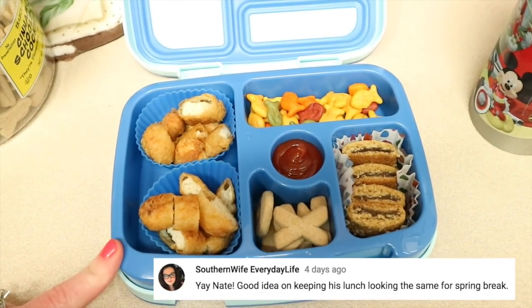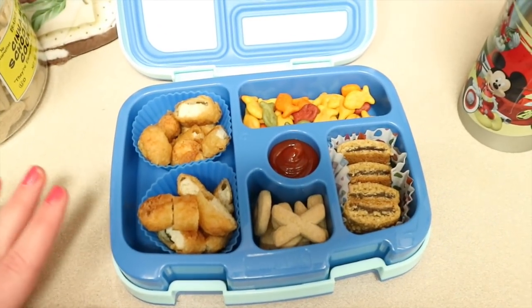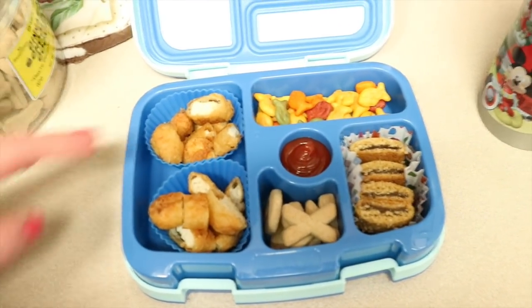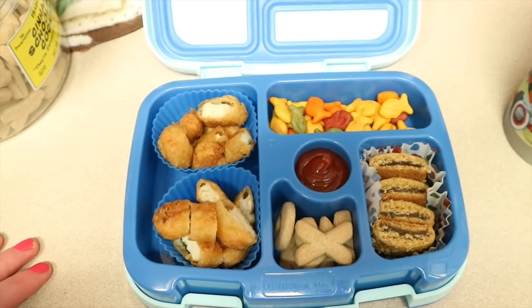He does have autism. Sensory stuff is a big deal: temperatures, all kinds of stuff, distractions at school. But he eats well at home, so we're not too worried about it. School is just for fun. So here is what he has for today.